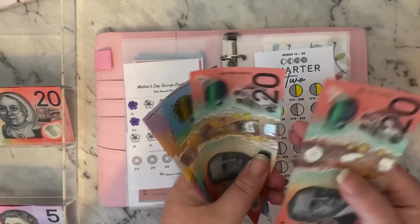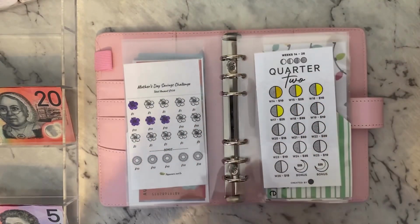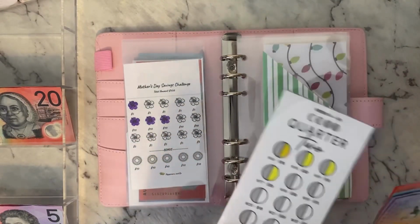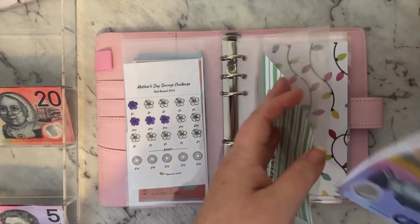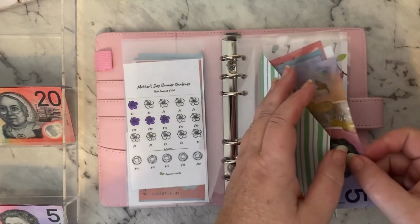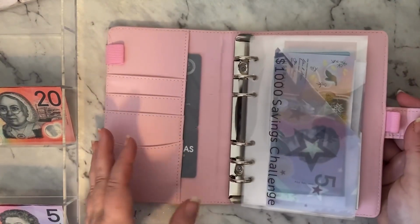Okay, so $20, $40, $50, $60, $70. Wow, that's added up quickly. So we're only 4 weeks in and I've already got $70 in that one. That's great. Okay.